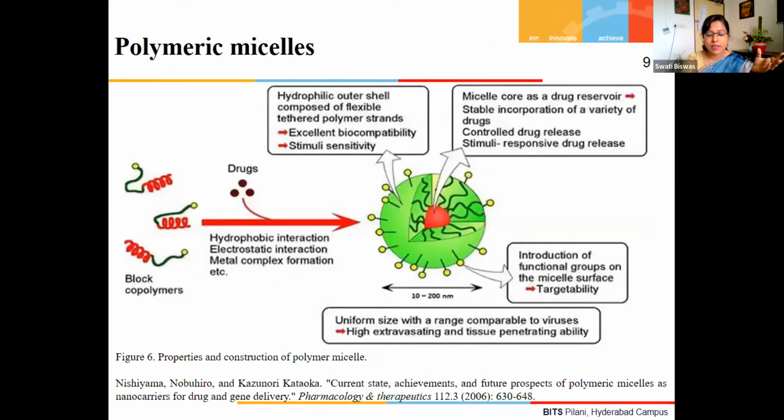So what basically we have also done in our lab is that we have used human serum albumin as the nanoparticle system, getting inspired by the therapeutic benefit that Abraxane is providing. So we used human serum albumin to load and physically entrap multiple chemotherapeutic agents.